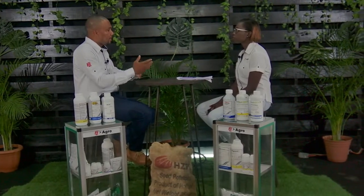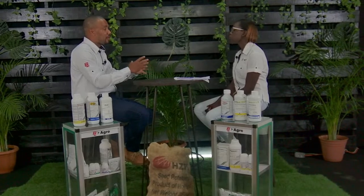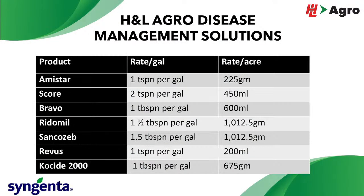But other products that should be a part of your arsenal, apart from your Ridomil, is your Amistar, that offers you a wide spectrum range of control to the four major fungal groups that generally affect agricultural crops. Also another potent product that farmers can incorporate as part of their disease management program is SCORE. And SCORE is highly effective in controlling the majority of your leaf spot or foliar diseases.